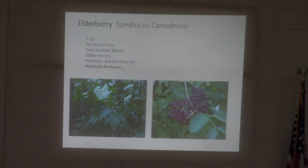Wonderful plant to have. It has those huge flower heads. Get pollinated, you have great fruit that's edible by everybody. I think I've been seeing elderberry syrup. It's additive now.